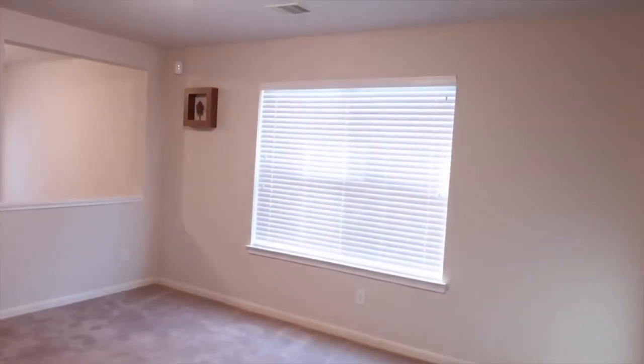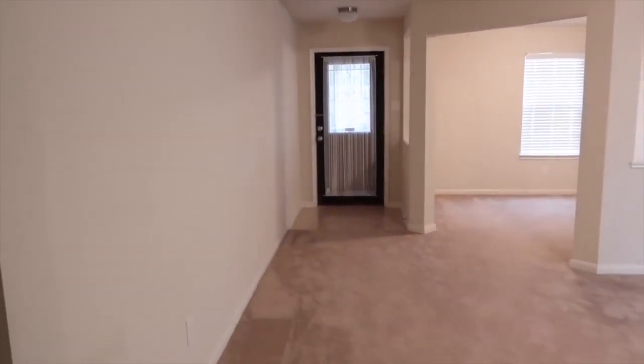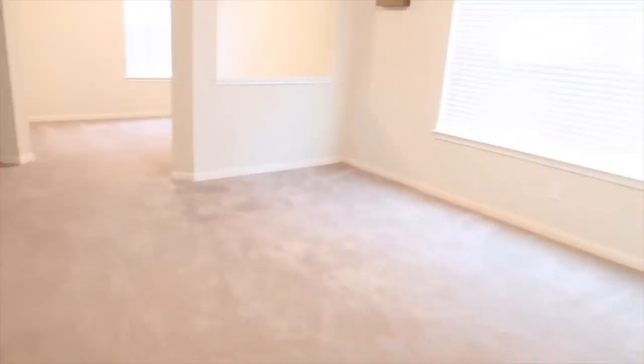So okay, this is the front room. Show you guys from this angle. Front room, you got a nice big window right there. You got another one over there. Curtains, I don't like see-through curtains like that. Again, I like my privacy.